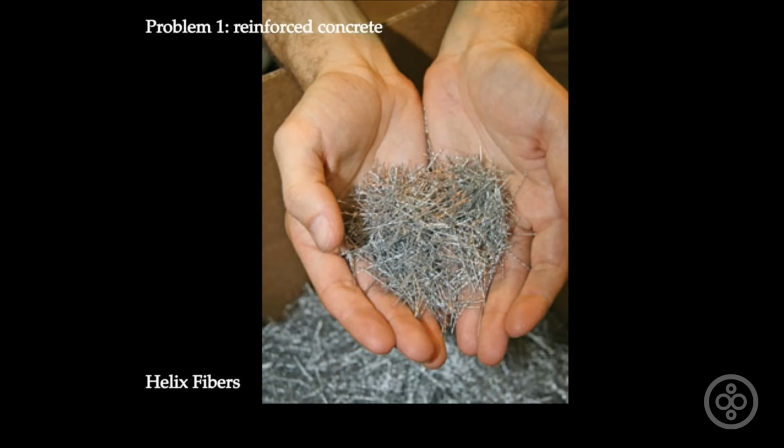Now, there's several problems within the large-scale 3D printer industry. The low-hanging fruit with respect to fabrication has been the sculptures. It has been the one-off projects for the defense agencies, and it has been artificial coral reefs.